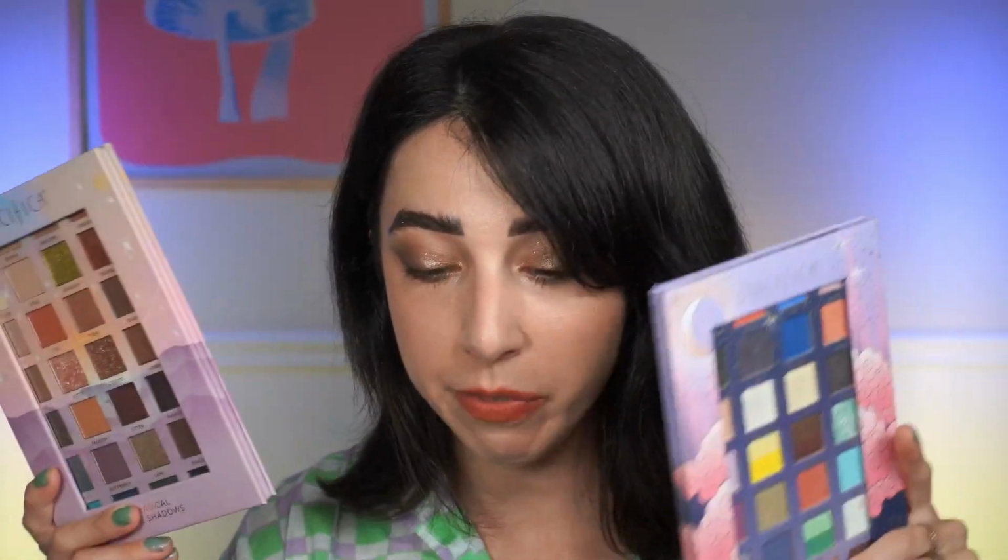Another two up. We have two palettes from Pacifica. This is, I guess you would call it a drugstore brand, although I'm guessing a lot of drugstores don't carry them, but you can find it at Target, you can find it at Ulta. I believe they qualify as a drugstore brand.